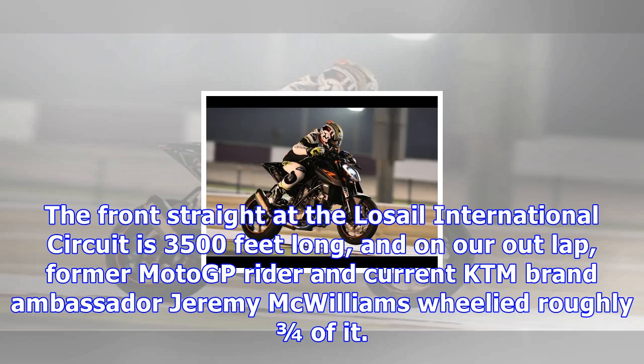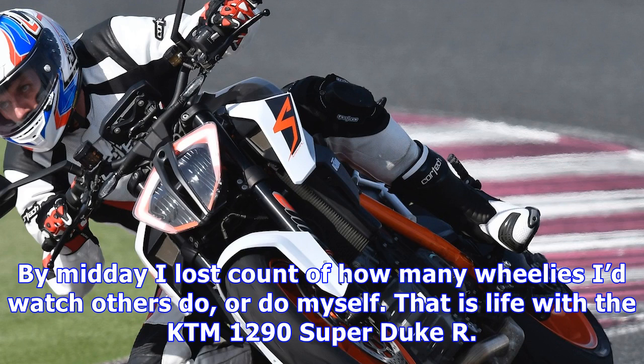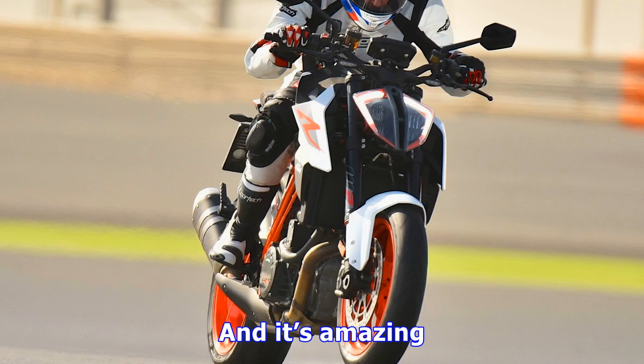The front straight at the Losail International Circuit is 3,500 feet long, and on our outlap, former MotoGP rider and current KTM brand ambassador Jeremy McWilliams wheelied roughly 3/4 of it. By midday I lost count of how many wheelies I'd watched others do, or done myself. That is life with the KTM 1290 Super Duke R, and it's amazing.